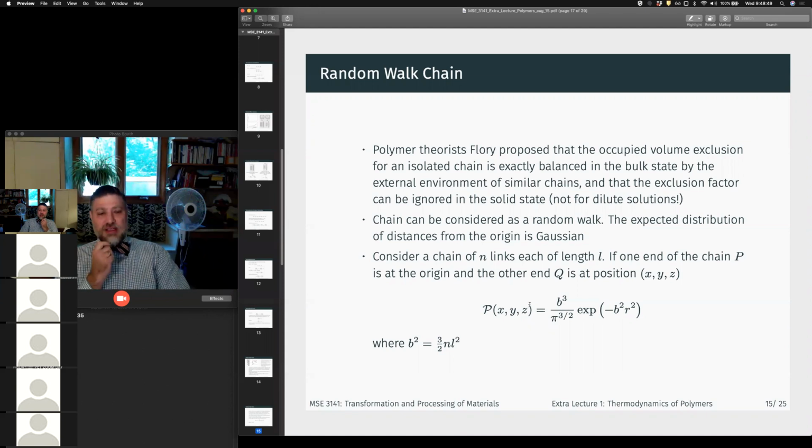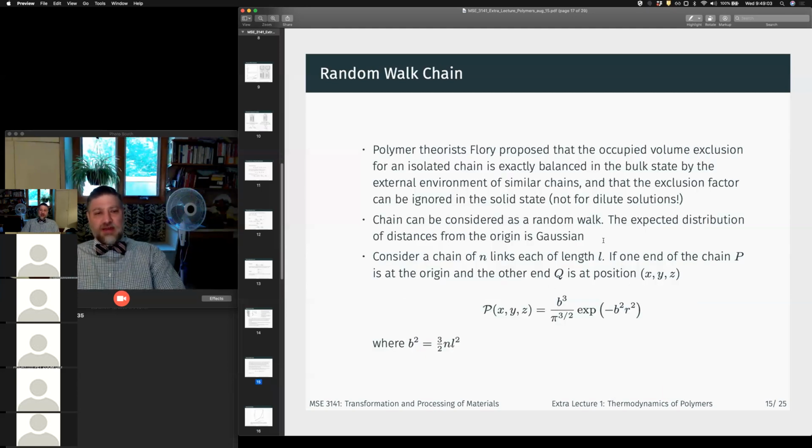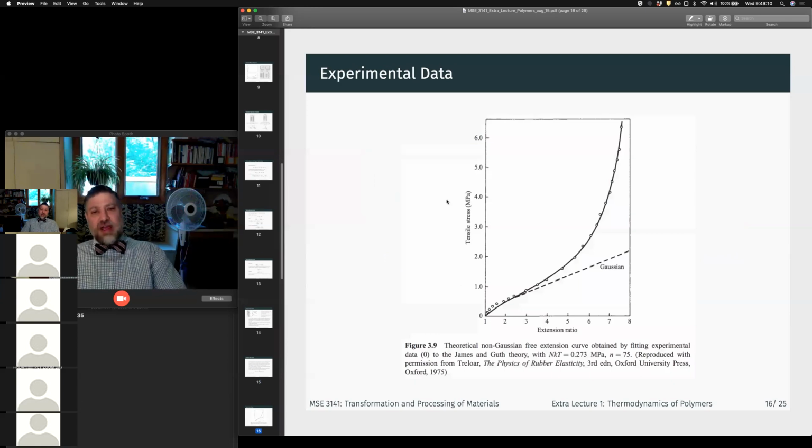So this is like the probability of end-to-end lengths. We assume that the chain statistics is a random walk. And if you do that, you get that the expected distribution follows a Gaussian or normal distribution. Then you can look at the prediction. These dots are the experimental data. If you assume what Flory did and the distribution ends up being Gaussian, you get a model that works pretty well up to an extension ratio of 3.